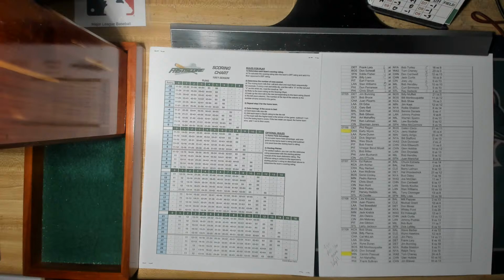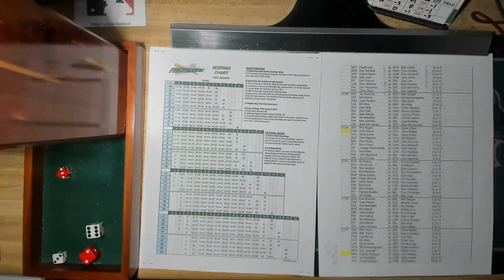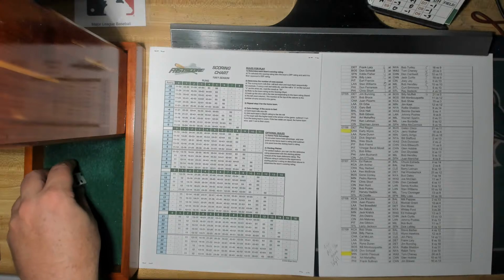On to July 5th, Detroit at Boston. Big doubleheader there. Game 1, Detroit 21-23, and that's 4. Red Sox 5-63. They're going to win that. 7. A win for the Bo Sox.